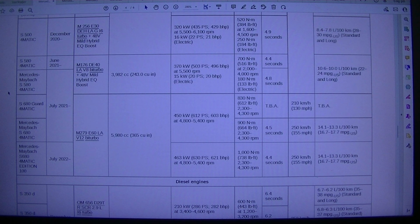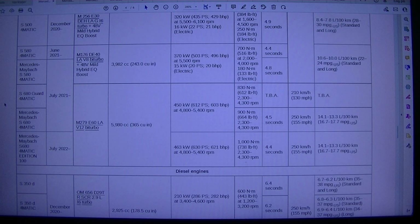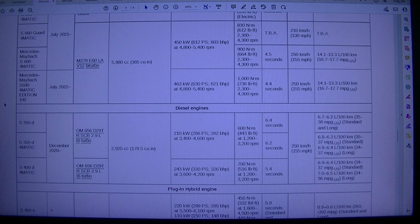Mercedes-Maybach S580 4MATIC, July 2021, 4.8 seconds. S680 Guard 4MATIC. M279 E60 LAV 12-cylinder turbo, 5,980 cc, 365 cu in. 450 kilowatt, 612 PS, 603 bhp, at 4,800-5,400 RPM. 830 Nm, 612 lb-ft at 2,300-4,300 RPM. TBD. 210 km/h, 130 miles per hour.